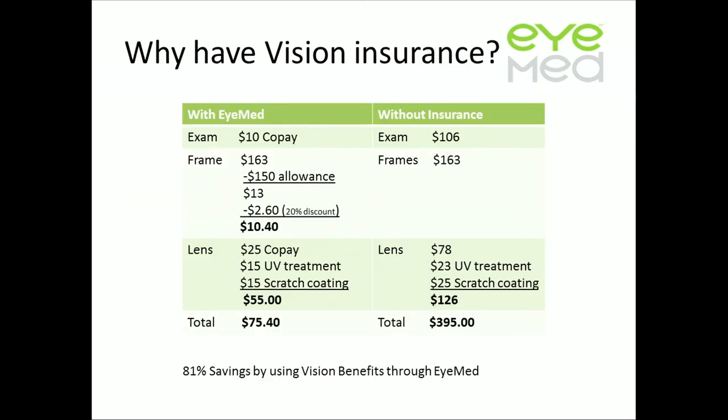So I want to give you an example of what a purchase of glasses would look like with and without insurance. Your first column you'll see is with my EyeMed benefits, and the second is going to be without insurance. The first one is I'm going to have my eye exam done. In this example, I'm going to pay a $10 copayment. Many of you can do that for $0 if you're on the medical plans. If I don't have insurance, an eye exam's right around $106, depending on where I have that done.